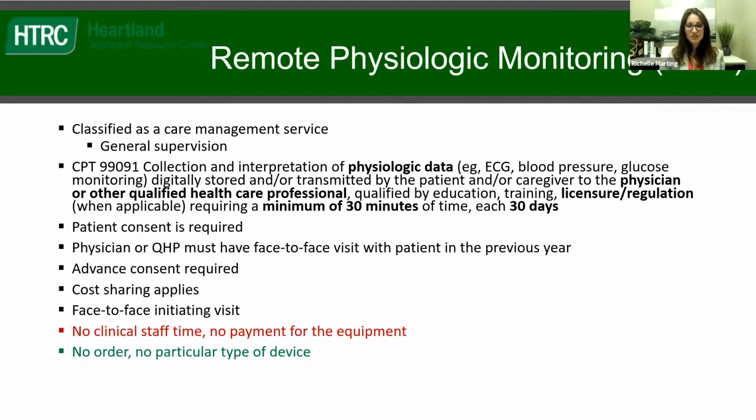The other piece of this is 30 days. CPT is kind of funny too, in the way that it measures time as either 24-hour periods, which could mean noon on one day to noon the next day, or calendar days, or a calendar month versus a running 30-day period. So this code was designed to capture any running 30-day period, meaning today's the middle of July. It could run from the middle of July to the middle of August. And as long as you have 30 minutes of time monitoring the patient in that 30-day period, you could report this code.